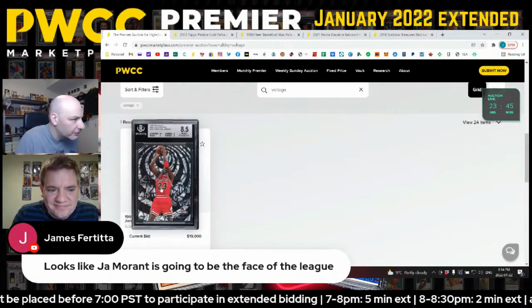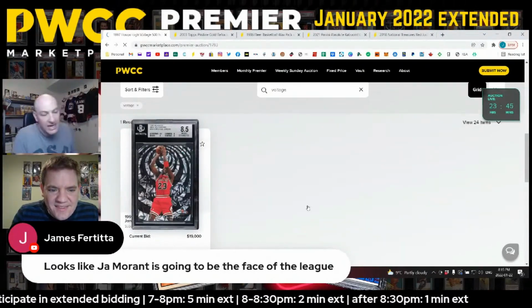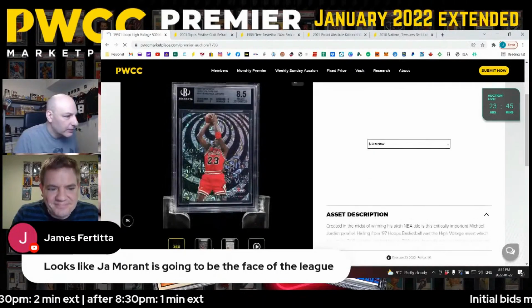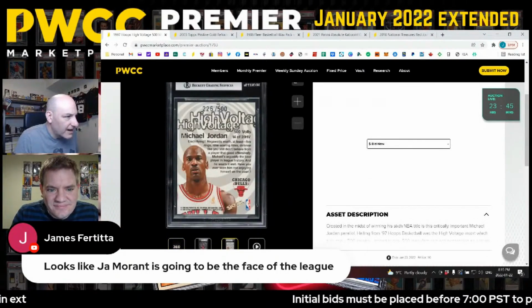This is the 500, right? Yes, it is. It is the High Voltage 500. Yeah, I do like the card. What I love about it is that it came out of a dollar pack, extremely rare, and now has a huge value. It's numbered out of 500 up here.